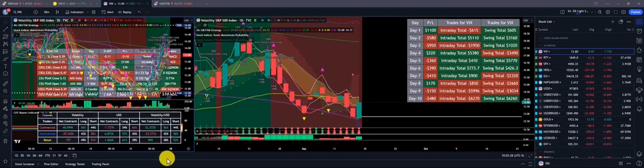Hello. This is the stock industry review for the 15th of September. I'm going to start off with the VIX. And as you can see here with the VIX, we did have a daily spike up in volatility. Could be some more things to come, especially if it gets above this upper fractal here.